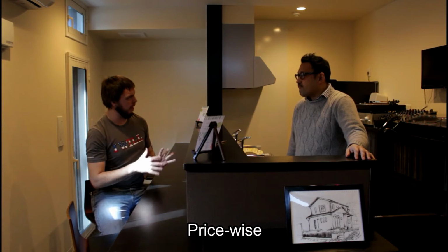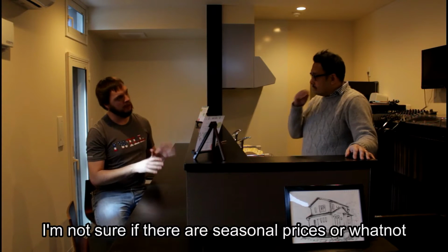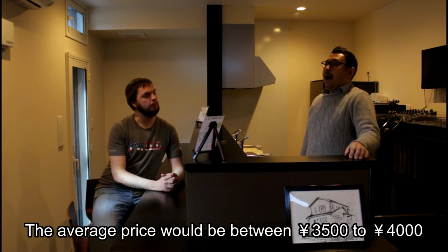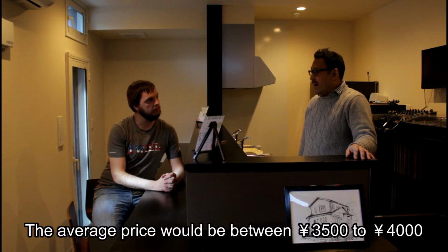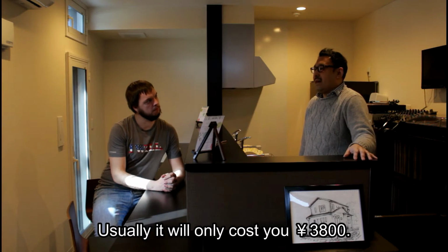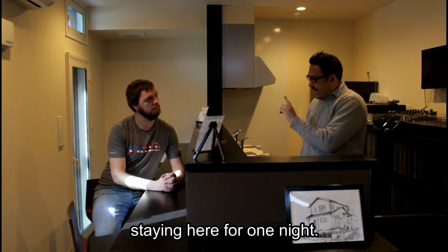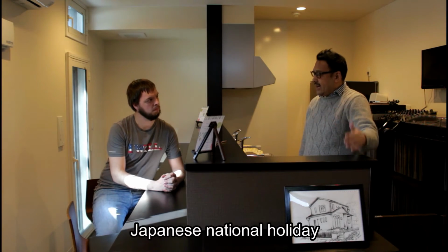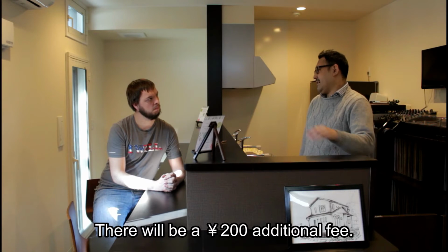Price-wise, I'm not sure if maybe there are seasonal prices or whatnot, but on average, what would you say your price is for a single? Average price would be between 3,500 to 4,000. So usually it's going to cost you only about 3,800 yen per person staying here for one night. For the weekend, Saturday, or any Japanese national holiday, there will be an additional fee of 200 yen.